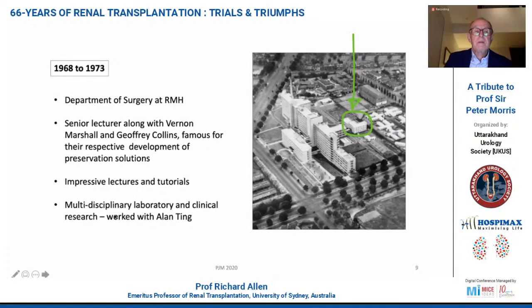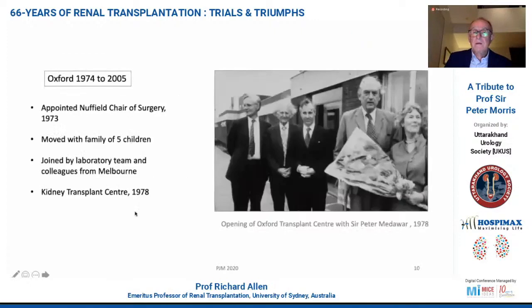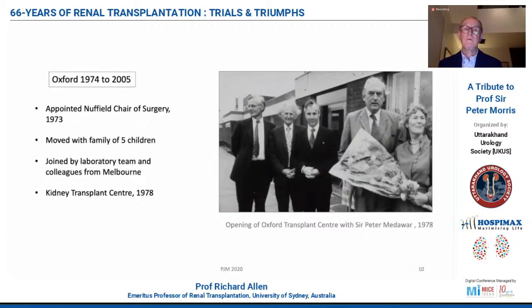It was at the Royal Melbourne, however, where Peter developed a long working relationship with Alan Ting, a famous tissue typist. Peter moved to Oxford in 1974, where he was appointed at the age of 39 to the Nuffield Chair of Surgery, and with that came head of the whole of the Department of Surgery. He moved with his family of 5 children and was soon joined by his laboratory team from Melbourne, which included tissue typists and clinicians. The Kidney Transplant Centre opened in 1978.